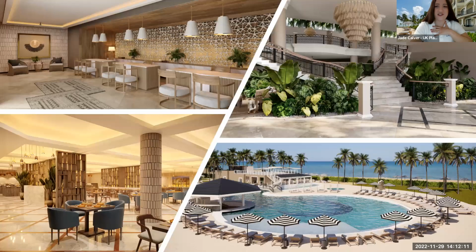And here are the only images that I really have at the moment. What you're seeing at the top left is one of the bar areas near the check-in. The bottom left is the buffet restaurant. The top right is the lobby. As you walk in, this is what you'll see. And the bottom right is the main pool area. So you can see it's really close to the ocean. It's really nice how it goes around like that in a circle. Everybody's going to get a lovely view, and the swim up bar sits right in the middle of it.